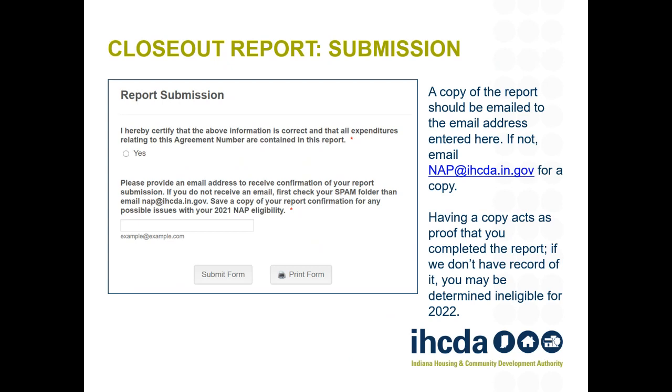However, if I email you and say you're ineligible for 2022 because you didn't submit this report by September 27th, and you're able to forward me the email from JotForm showing that yes, you did, it shows that you did it in July, then I can reverse that decision and you can be eligible for 2022 credits. That has happened once or twice. It doesn't happen very often, but that is the only thing that we will take.